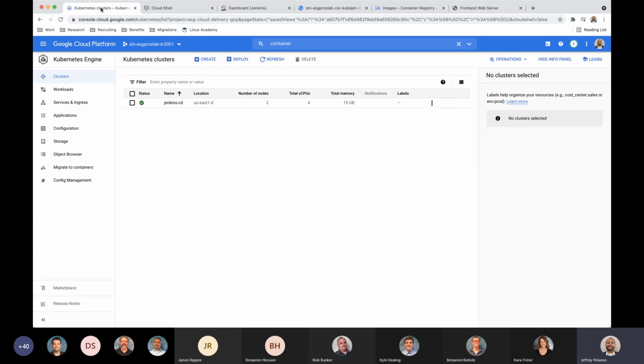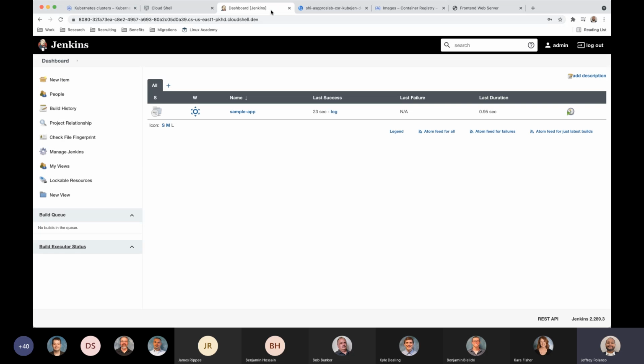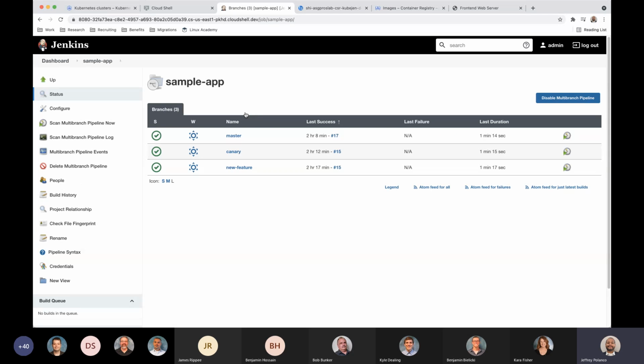So for this sample demonstration, I'm going to be using various tools within GCP to demo a simple CI/CD process. First, for compute, I'm using a Kubernetes cluster that's located in the US East 1D region. This cluster consists of 2 nodes, 4 vCPUs. It has a total of 15 gigabytes of memory. Then for the actual CI/CD mechanism, I'm leveraging Jenkins, and I built a multi-branch pipeline called sample app.